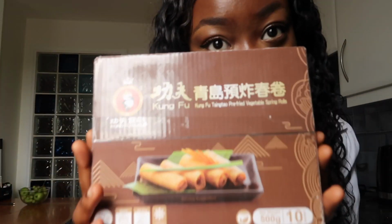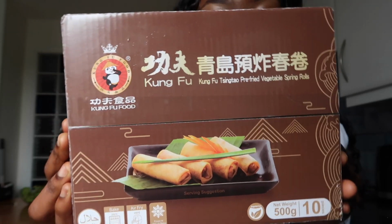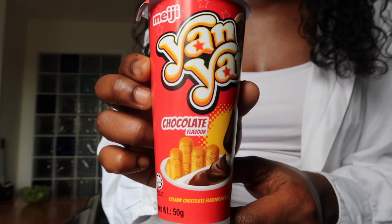These spring rolls, let me put you guys on. These spring rolls are so good. Like, they taste like the restaurant ones. So definitely try them if you see them in a shop. And then I got this little chocolate dip thing.